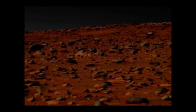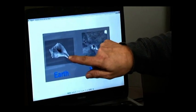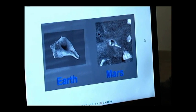Right now, the planet has extremely thin air, very tough living conditions, but it is wet on the surface in many areas, and it is covered with fossil remains from marine organisms. Some of the fossils we found are seashells, and very clearly they are identical to the things we'd find on the Earth. This is a conch shell, apparently, found on the planet Mars, and this is one on the Earth. And you can see there's an absolute identical appearance to both of them.